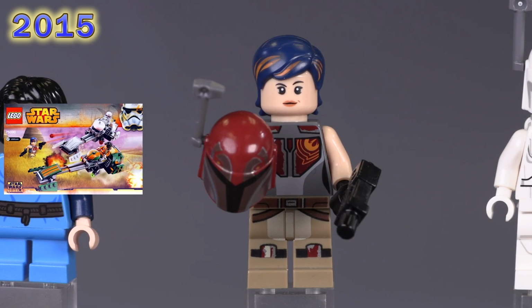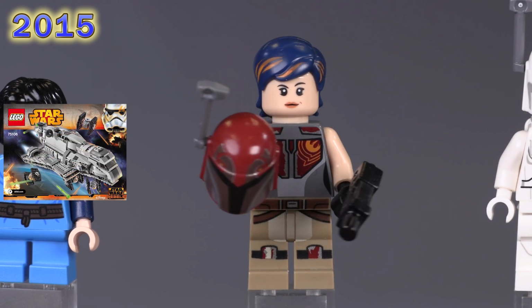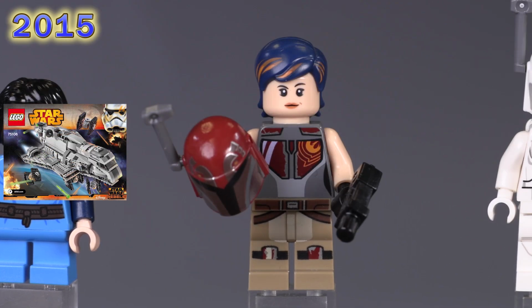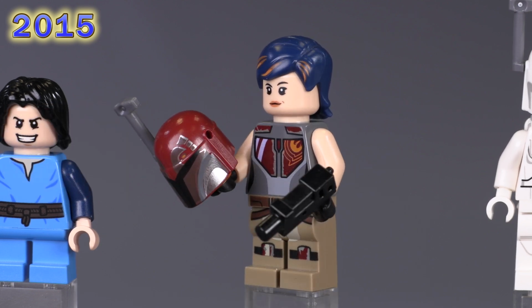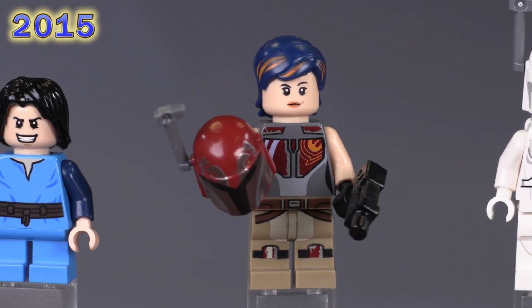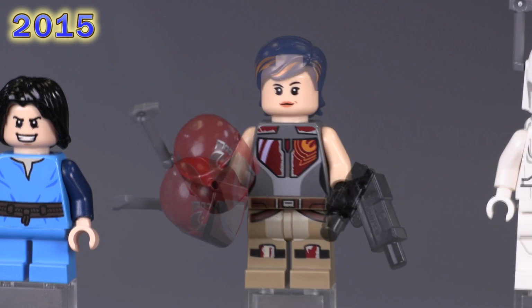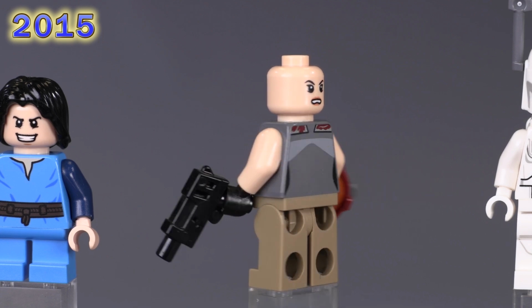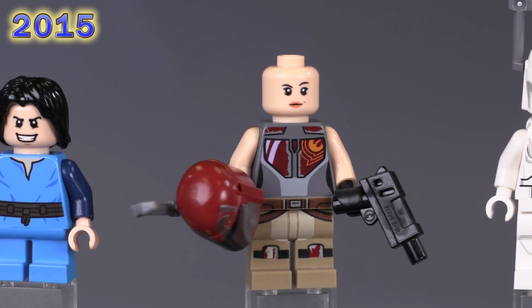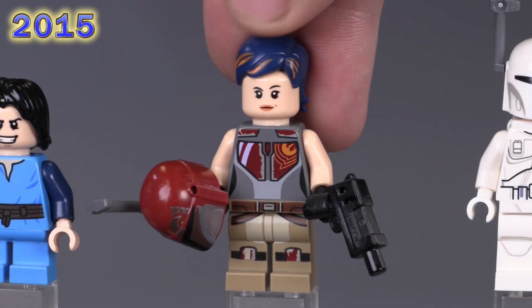She appeared in two different sets, Ezra's speeder bike as well as the Imperial Assault Carrier. And let me just move that helmet out of the way. She has probably one of the better Mandalorian helmets out there in terms of print and composition. Also a very interesting, unique, specially made hairpiece for her. And her expressions as well as body print are just looking really good from all angles. This really is a pretty wonderful looking minifig. And surprisingly, she sells for $6.